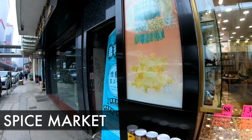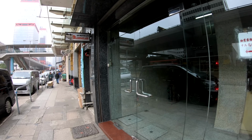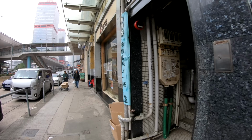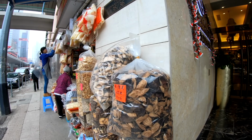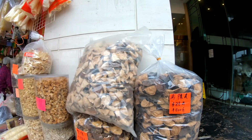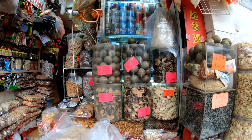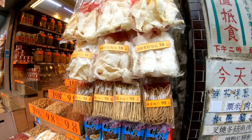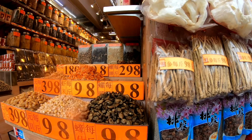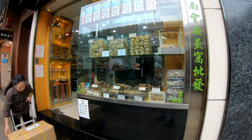Next up, we're gonna walk around a spice market. Now, walking around the spice market is interesting because you'll see so much variety and different things that you didn't even know are herbs or spices or Chinese medicines. So walking around something like this really is interesting. This one here is in Tsim Sha Tsui. There are many of these types of markets with these Chinese medicines that you can find across Hong Kong Island and Kowloon. So definitely just go around and see what's up.